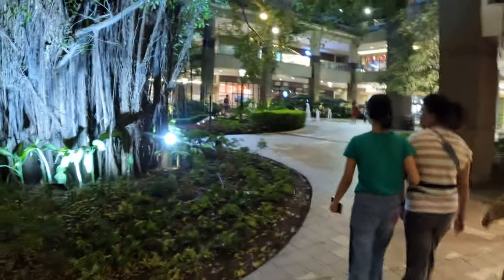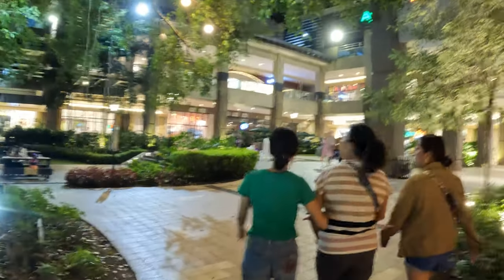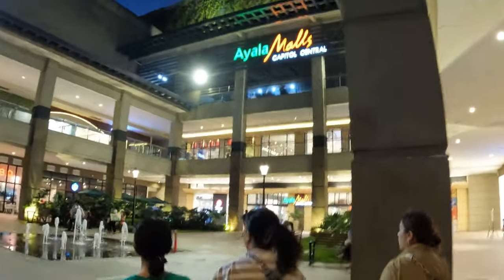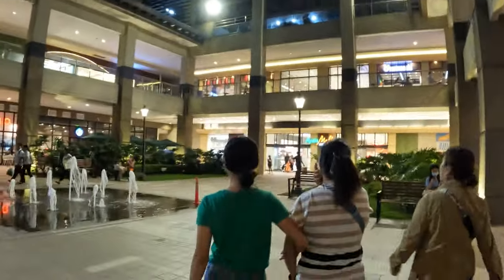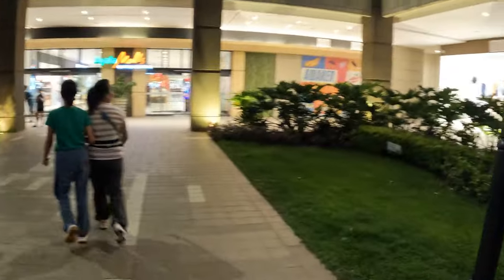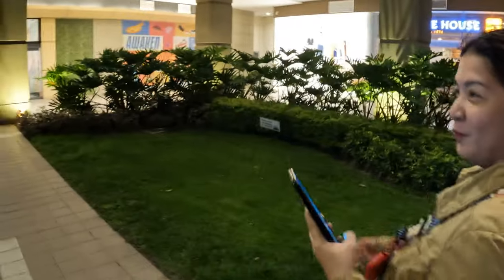All right. Look at this cool tree here at Bacolod. Ayala Malls. Oh, here it is. Ayala Malls, Capital Central. Four floors. Outdoor eatery. Awesome. With my niece. She concentrates to take the perfect picture.